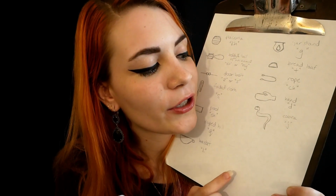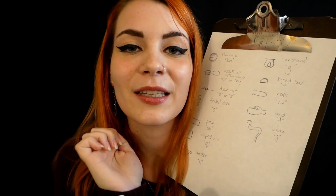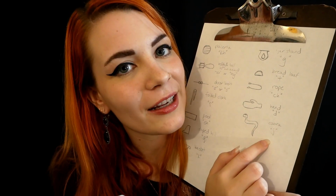And lastly, almost done. And this is the hieroglyphic representation of a cobra, as opposed to our horned viper. He doesn't have any horns, and also he is just straight vibin', as opposed to our viper, who is just skittering along. This represents the J sound.